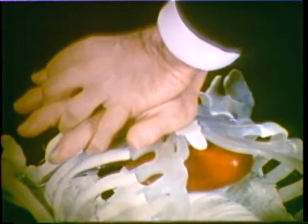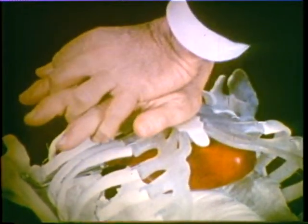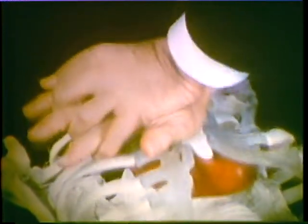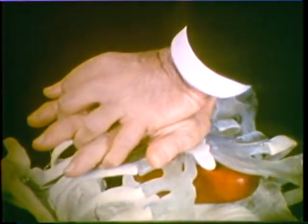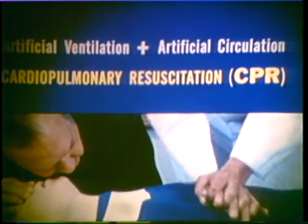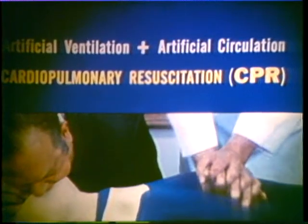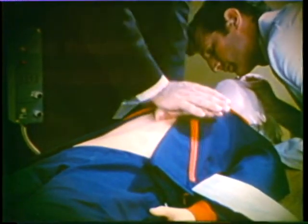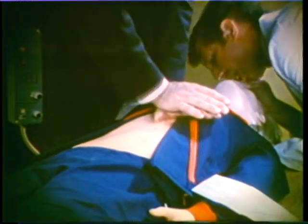Cardiac compression circulates blood, but does not produce adequate ventilation. It is mandatory that it be combined with mouth-to-mouth breathing. The combination of artificial ventilation plus artificial circulation is called cardiopulmonary resuscitation, or CPR. CPR is performed best by two rescuers.